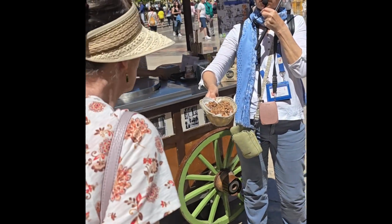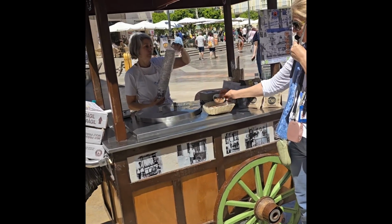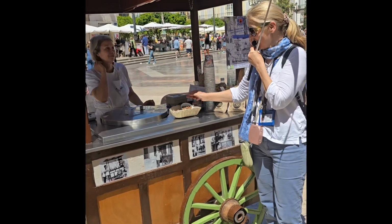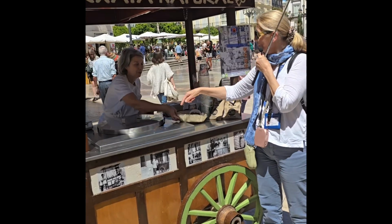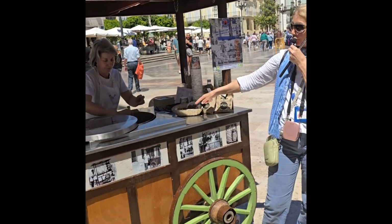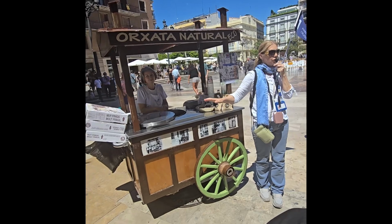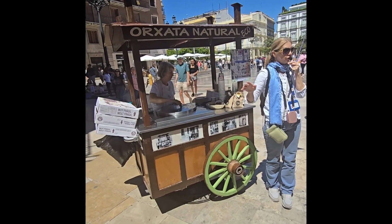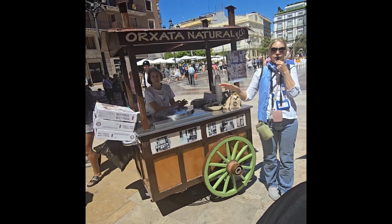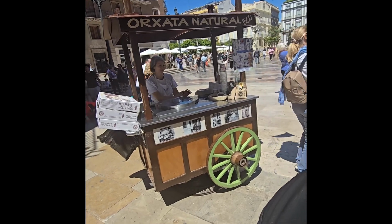It's a tube. You can try if you want. If you want, no? Okay, I'll show the drink, please. And the drink, they just mix this chufa with water and with sugar, nothing more. And it is very healthy. It has a lot of minerals and vitamins. And this drink you can take only in Valencia, I think. Horchata, artisan horchata. Okay? Okay, let's continue.